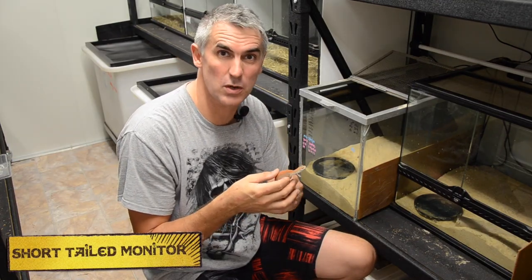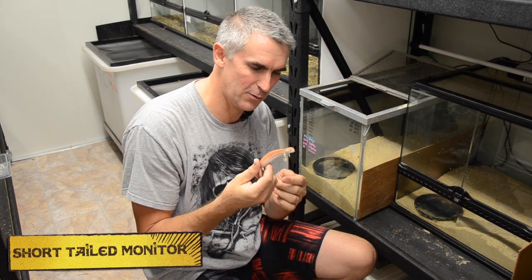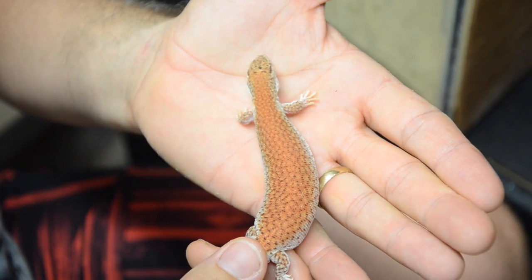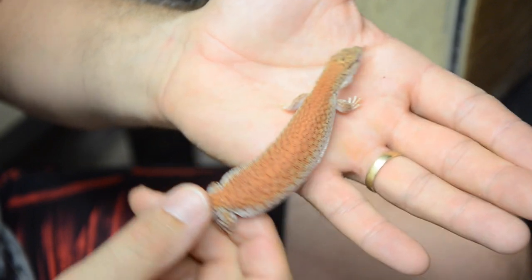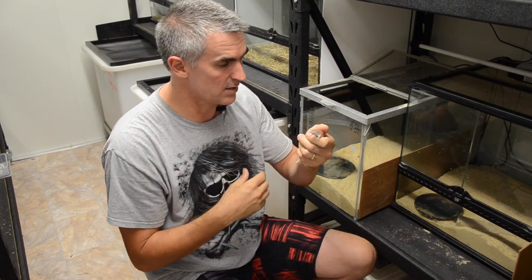What we have here is the short-tailed monitor, the smallest monitor in the world. Truly an exceptionally cool looking little critter. And in fact, unlike the bigger monitors, these guys have got very short, stumpy arms and very long, elongated bodies, as you can see. It's because these guys like to dig and they burrow down into the sand. And that's what they really love.